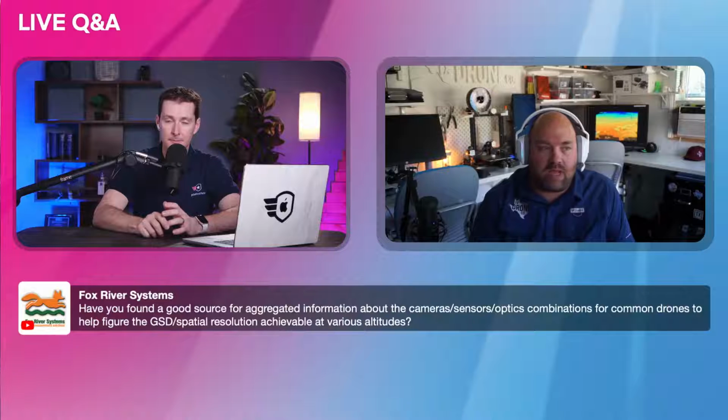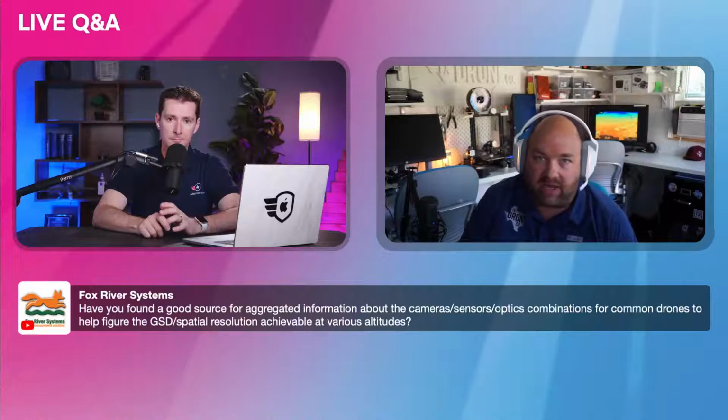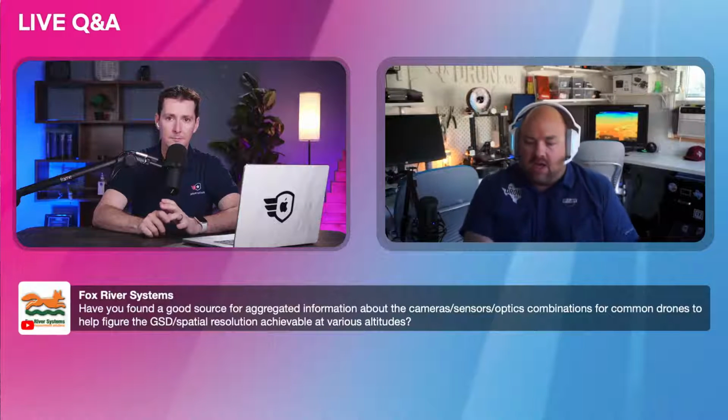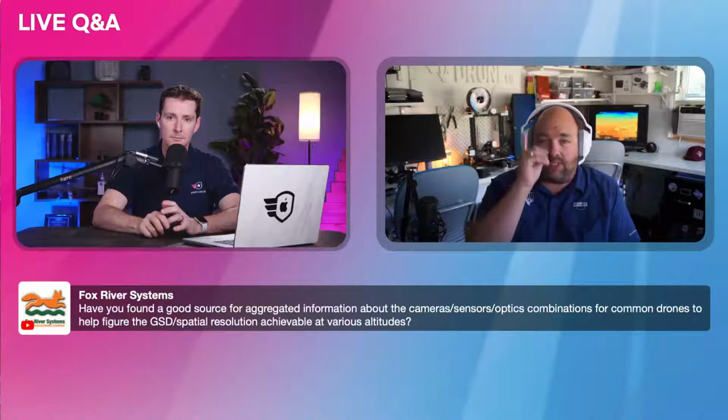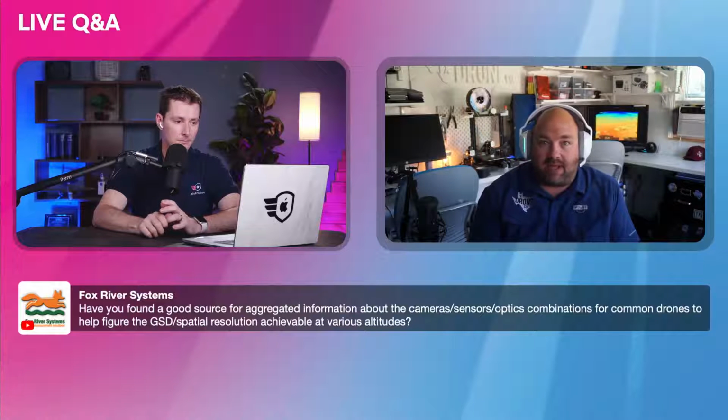Another question here. Have you found a good source for aggregated information about the camera sensor optics combinations for common drones to help figure out the GSD and spatial resolution that are achievable at different altitudes? So this is something that is always being updated. Obviously, it's constantly on the update. I utilize a spreadsheet that we actually give access to in the course, and it's called a mapping calculator spreadsheet.